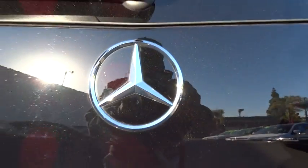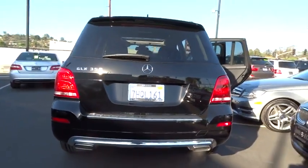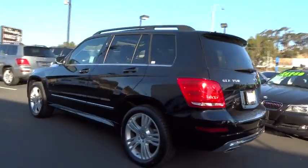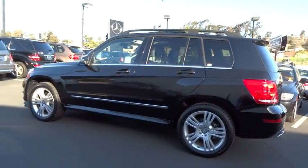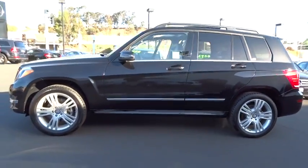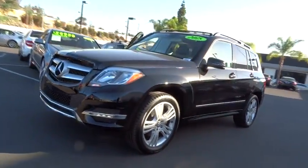The 2015 GLK class. Based on the C-Class, the GLK joins the small upscale SUV class. Its smooth 268 horsepower 3.5 liter V6 delivers quick acceleration and is priced below $45,000. This vehicle has less than 5,000 miles.